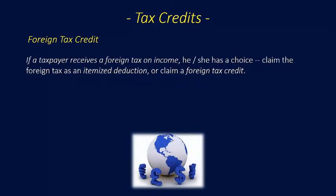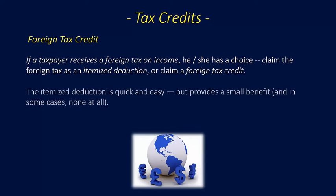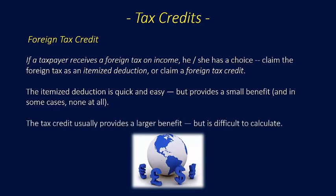If a taxpayer pays a foreign tax on income, he or she has a choice. Claim the foreign tax as an itemized deduction, which we saw earlier, or claim a foreign tax credit. The itemized deduction is quick and easy, but it provides a small benefit and in some cases can provide no benefit at all. The tax credit usually provides a larger benefit, but can sometimes be difficult to calculate.